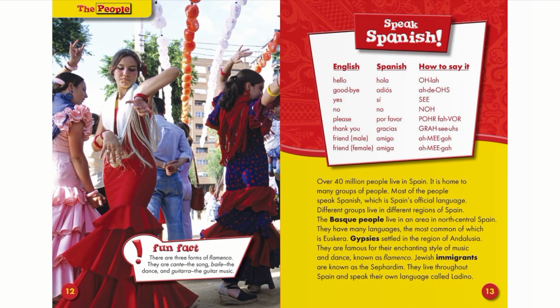The people. Fun fact: there are 3 forms of flamenco. They are cante, the song, baile, the dance, and guitarra, the guitar music.